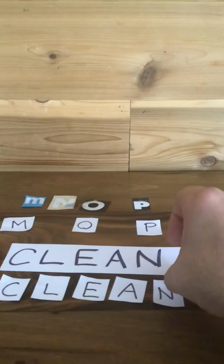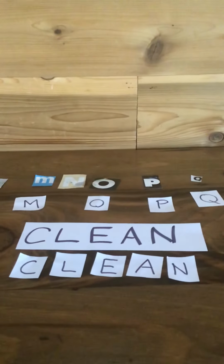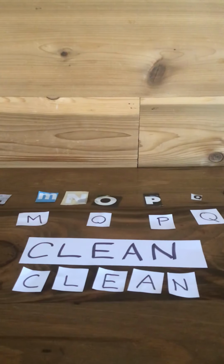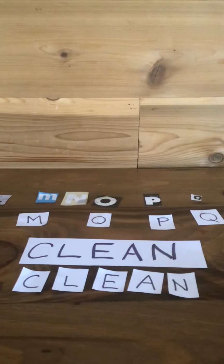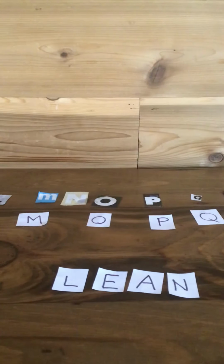Clean. All right, like we said before, our house gets dirty and we must clean it. And doing our weekly chores is one way we make sure that we get time to clean our house. Let's put our letters back.